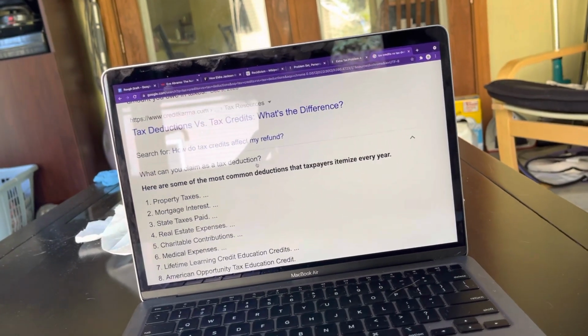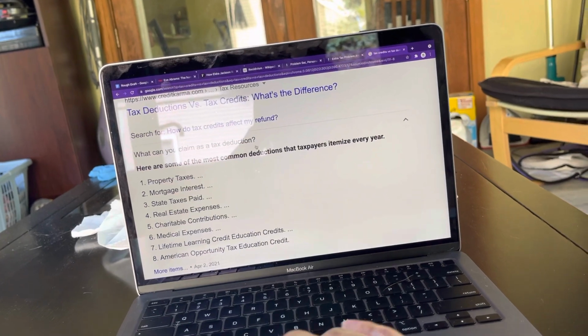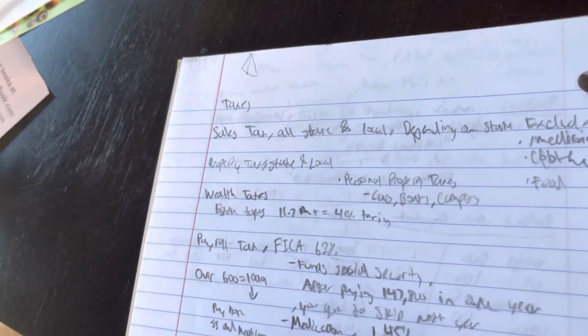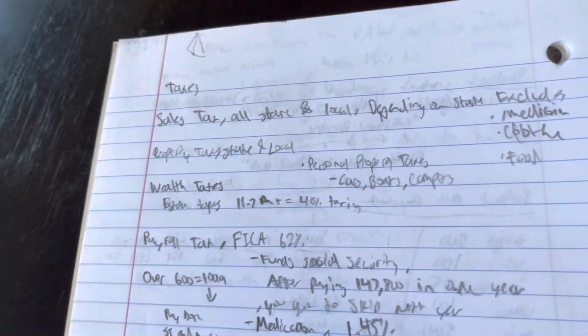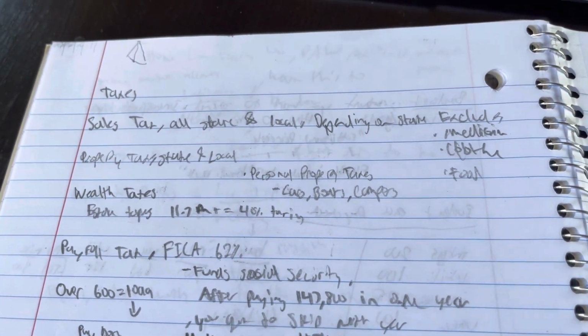What can you claim as a tax deduction? Property taxes. Sales tax. All state and local taxes.